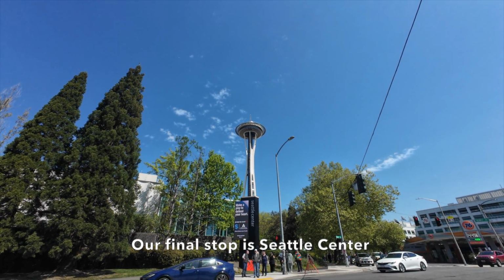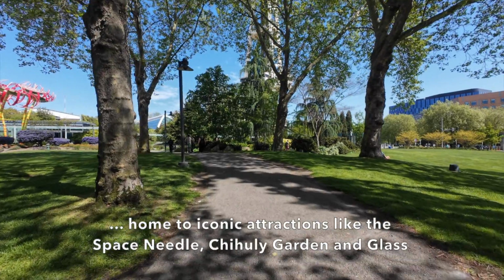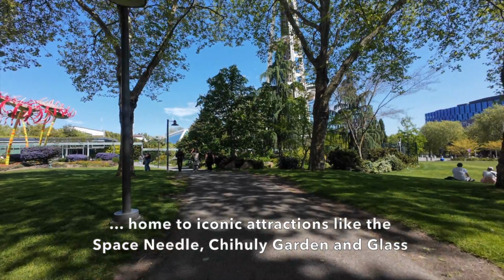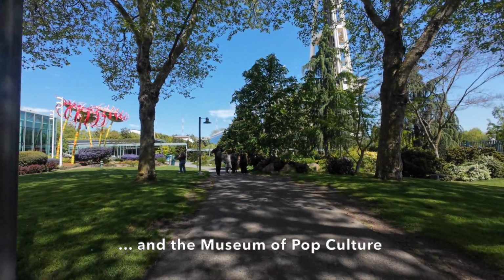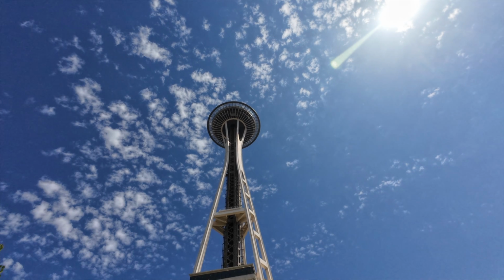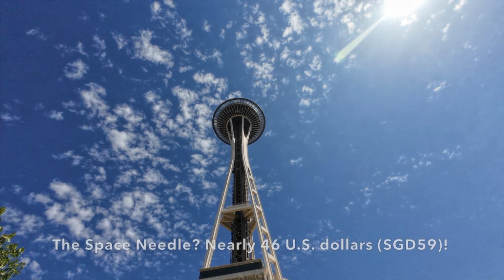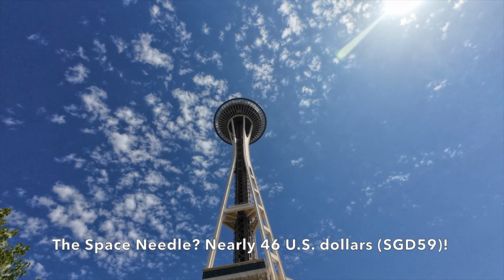Our final stop is Seattle Center, home to iconic attractions like the Space Needle, Chihuly Garden and Glass, and the Museum of Pop Culture. Now I'll be honest, these museums have steep entrance fees. The Space Needle, nearly $46 US.